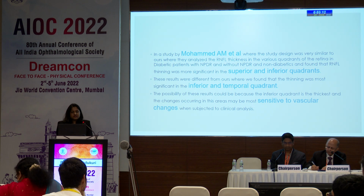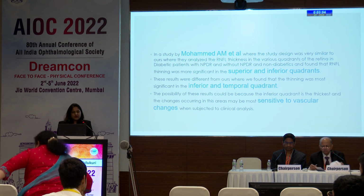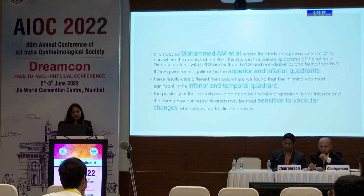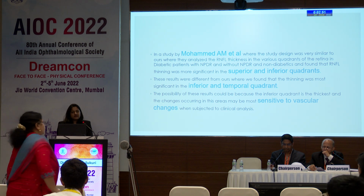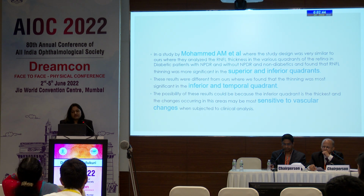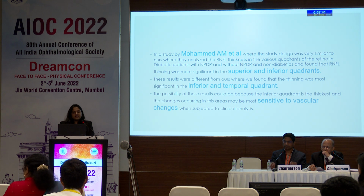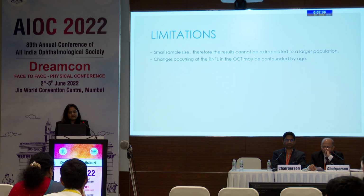In the study by Mohammed et al., where the study design was very similar to ours, they analyzed the RNFL thickness in the various quadrants of the retina in diabetic patients with NPDR and without NPDR and non-diabetic patients, and found that RNFL thinning was more significant in the superior and inferior quadrants. These results were different from ours, where thinning was more significant in the inferior and the temporal quadrants. A possible reason could be that the inferior quadrant is the thickest, and the changes occurring in this area may be the most sensitive to vascular changes when subjected to clinical analysis.